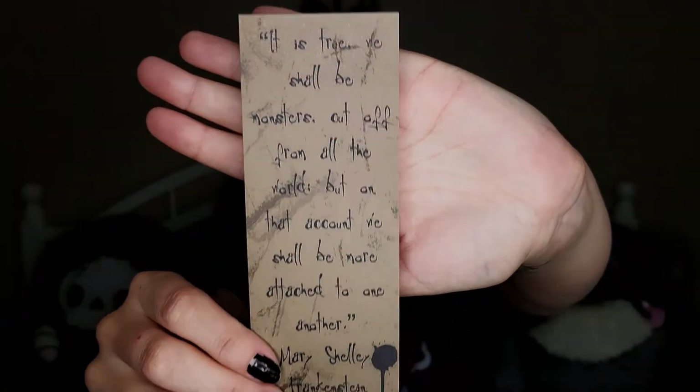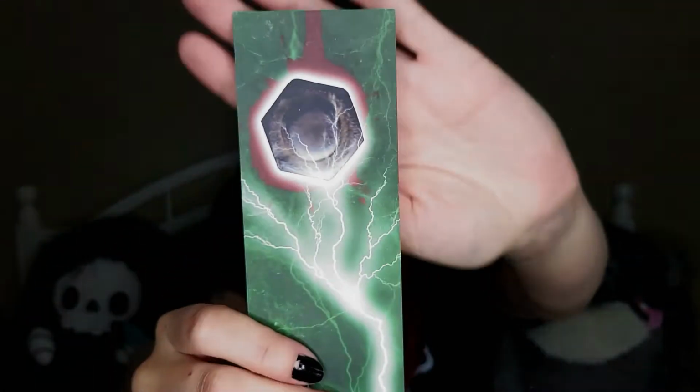So this one says, "It is true, we shall be monsters cut off from all the world, but on that account, we shall be more attached to one another." So that's a quote from Frankenstein, which if you know me, you know that Frankenstein is my all-time favorite classic horror novel. So yeah. Okay, so that's all the little stuff from Abominable.